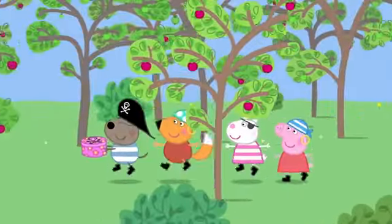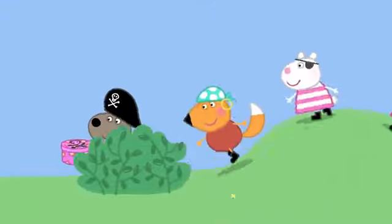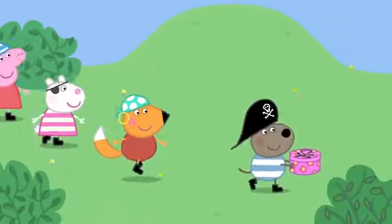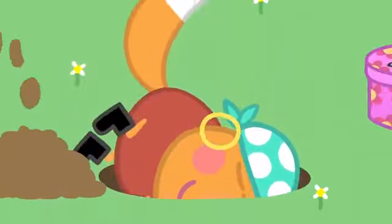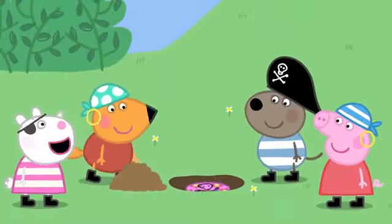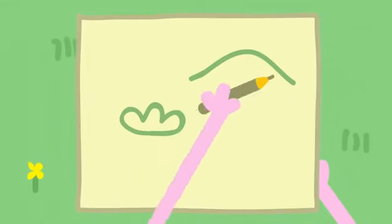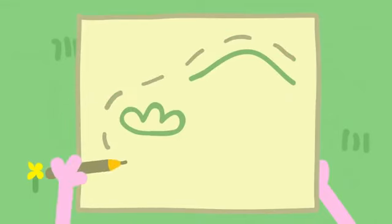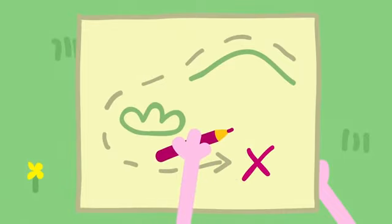The pirates are off to bury the treasure chest. Over a hill, round the little bush. Let's bury it here. How will we know where we've buried it? Let's make a treasure map. Over the hill, round the little bush, and X marks the spot.